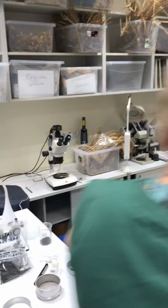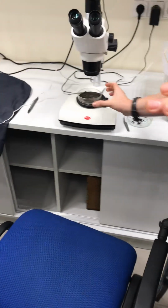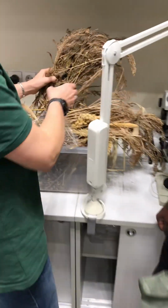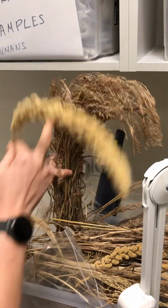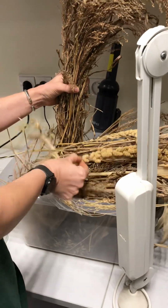For instance, this is the site. It's actually on an island in a lake from the Bronze Age, and he is finding these millets. Broomcorn millet, or panicum, panicle millet. And this is a foxtail millet. No, this is proso, this is the foxtail. Yeah, this is foxtail. Or we call it canary.